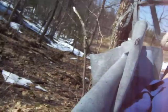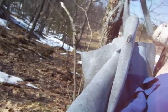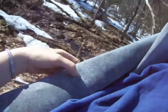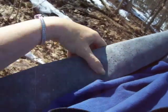Now, a hammock like this, you see, this hammock would actually stand out by itself, right? It's kind of a bluish whatever. But it's been here long enough that there's lichen growing on it. I don't know if you can see all that lichen on there.